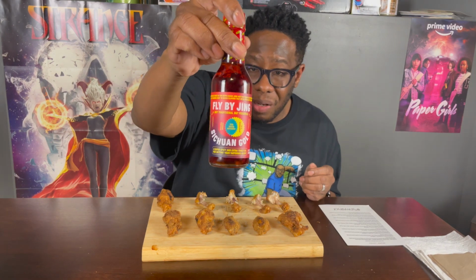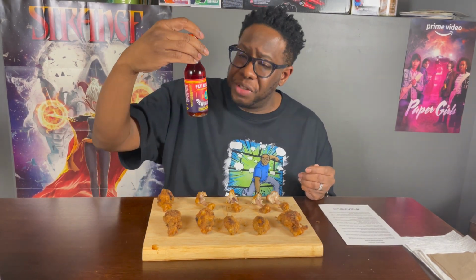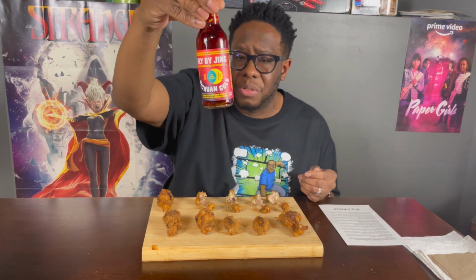Now we're gonna get to sauce number 5. Sauce number 5 is Flybyjing Szechuan Gold. Now I'm a little scared because this sauce is very liquidy. It almost looks like cough syrup, and if I hold it up to the light, it's kind of translucent a little bit. So I'm a little bit scared because it seems too liquidy compared to all the other ones.